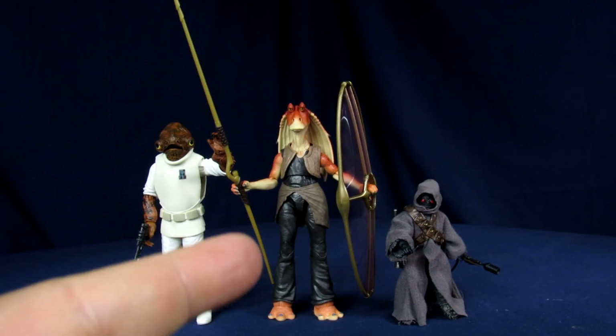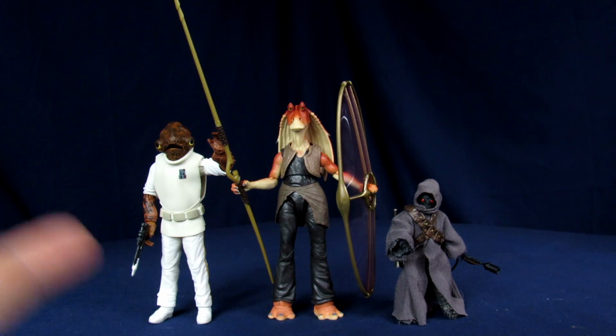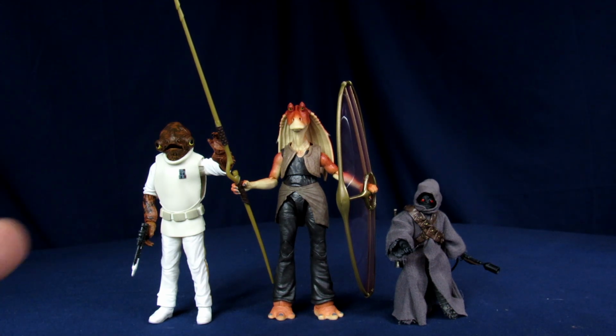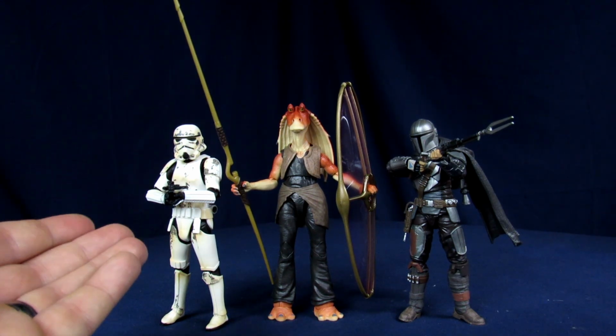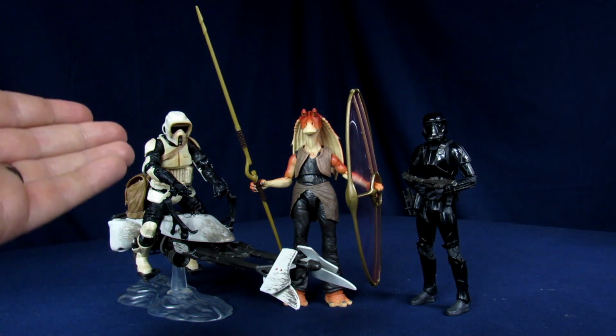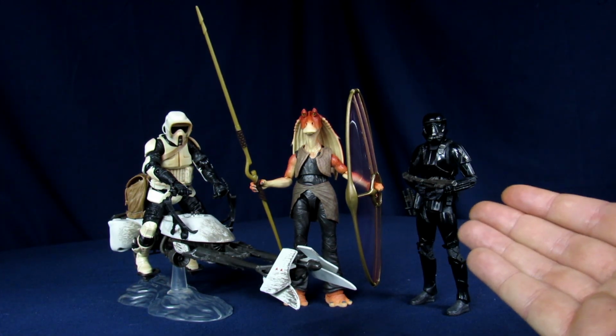And for quick comparisons here, we have the Black Series Jar Jar Binks compared next to some other Black Series characters with Admiral Akbar and the Off-World Jawa. And here's next to the Black Series Mando in Beskar armor and the Remnant Trooper. And here's with the Black Series Scout Trooper with Speeder Bike and Child, and the Death Trooper.